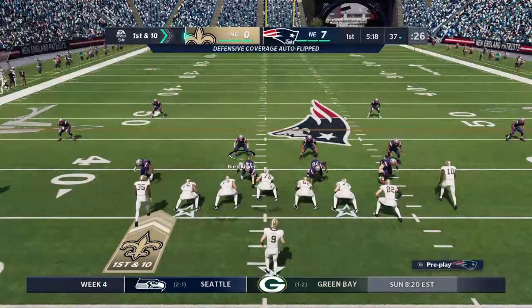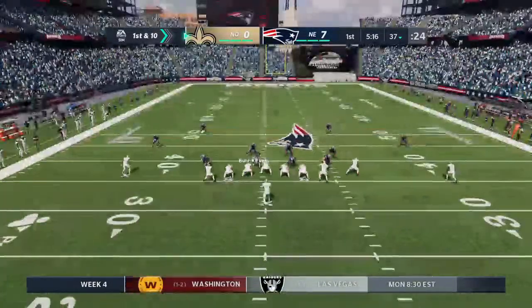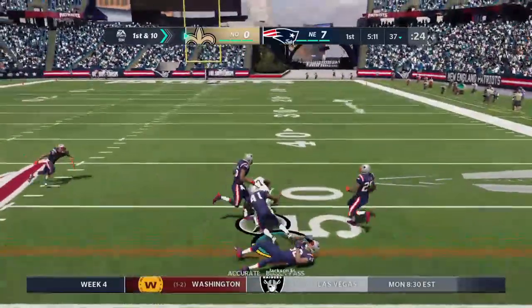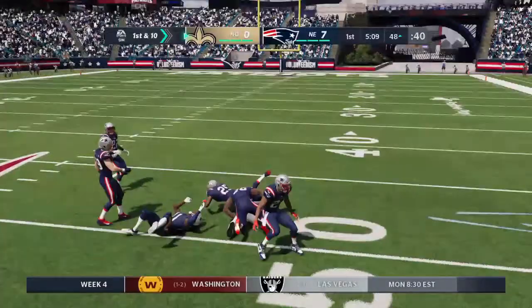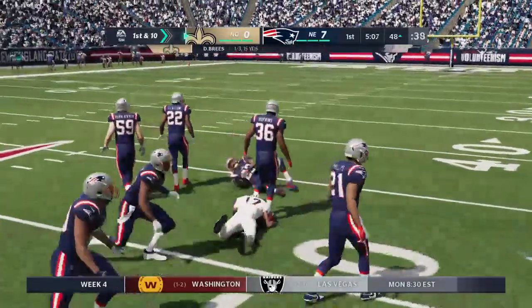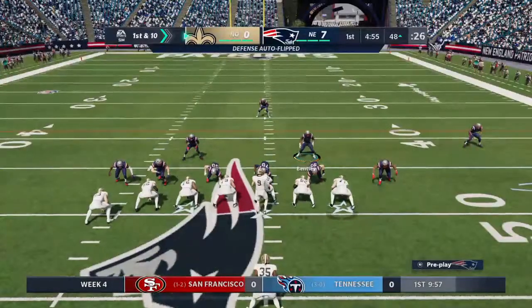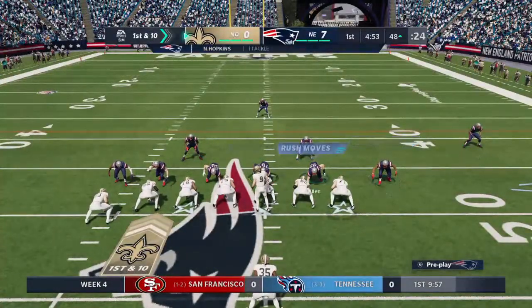Line of scrimmage, the 37 on 1st and 10. Working from the gun, it's Breeze. And the catch made. This is Emmanuel Sanders. And he'll be taken down, but not before he works it past the 50. Complete. He'll get 15 and a Saints first down. A gain of 15.